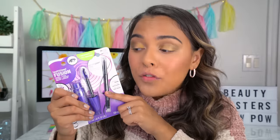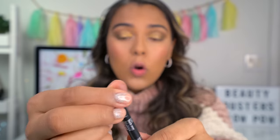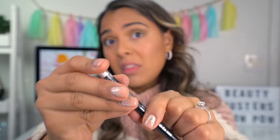It's the CoverGirl Perfect Point Plus Eyeliner Pencil in black. It's like 9,000 reviews and it's a 4 stars, and I've never heard about it. So it's a self-sharpening eyeliner, which means it goes up like that. Over here, it has like this little sponge. Looks kind of cheap, but might do the job.